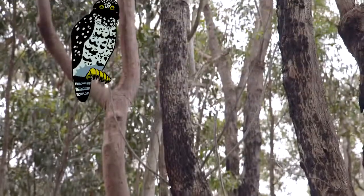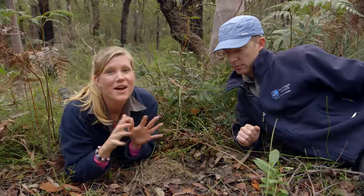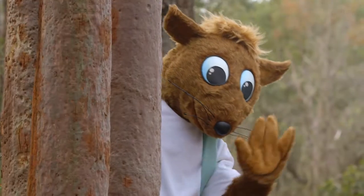Another threatened species is the powerful owl. This impressive bird is so big, it eats possums for breakfast. Birds are wonderful creatures. Did you know they were descended from dinosaurs? Definitely worth protecting. But my favourite threatened animal in the forest is the southern brown bandicoot, just like our mate Billy.